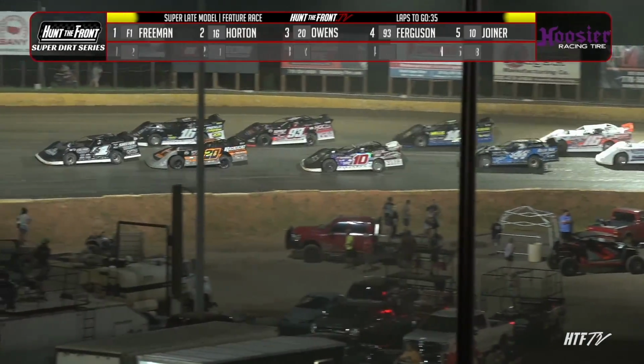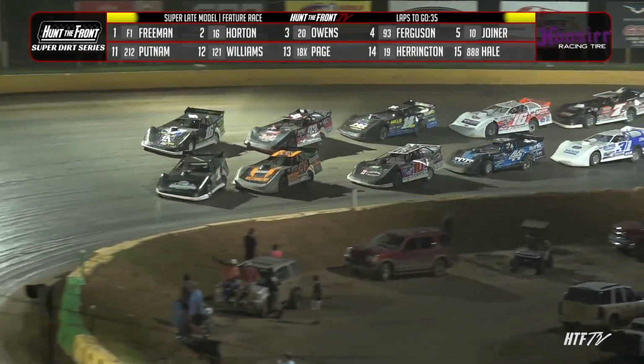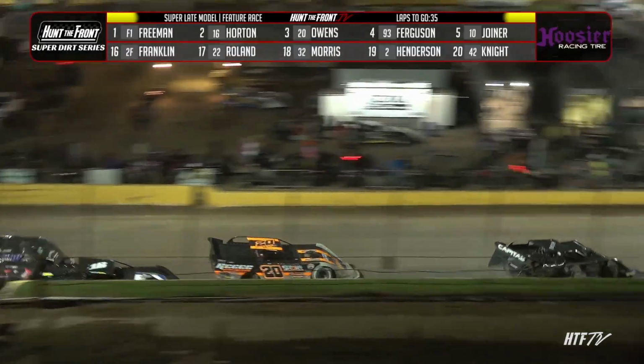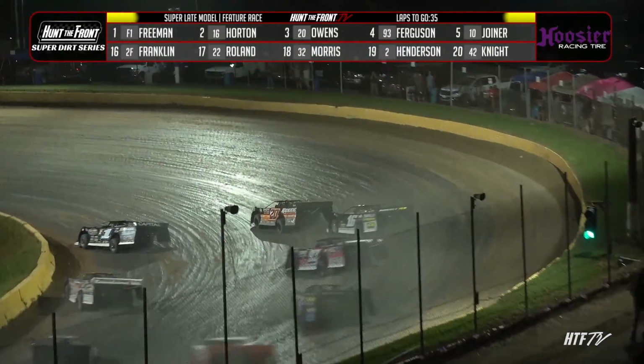Okay. All righty. Again, we'll try it again. Freeman out front. Freeman led the most laps both races last weekend at Why Not with the Hunt the Front Tour. He's led them all thus far, but here comes Jimmy Owens.